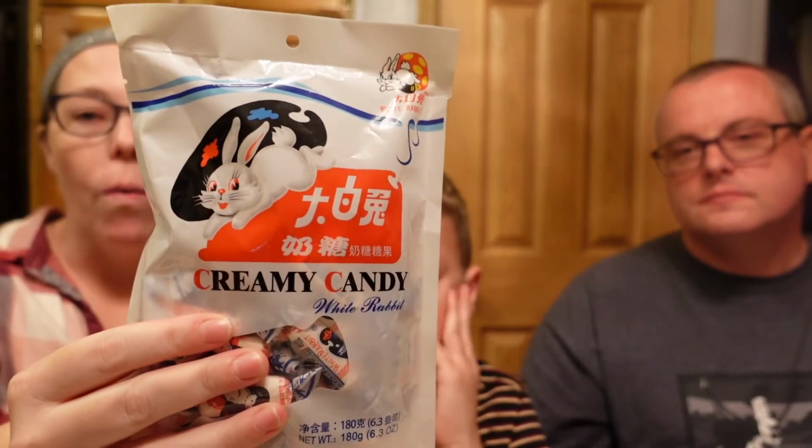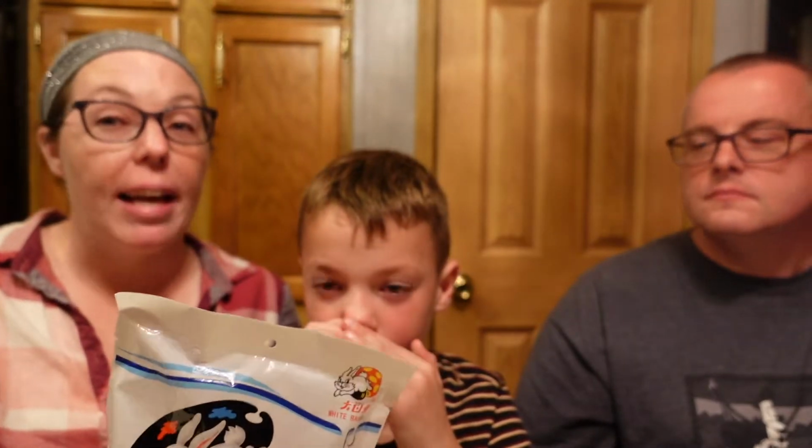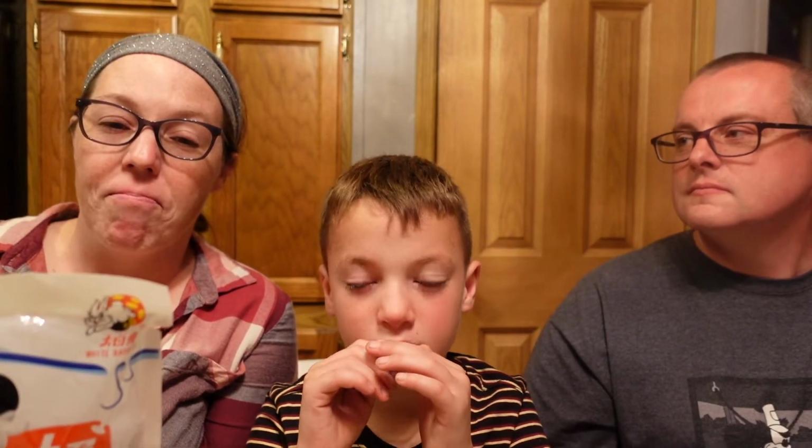Next up on our taste test is the creamy white rabbit candy that we are going to try. White rabbit makes me think of Alice in Wonderland. Are we going to get whisked away to Wonderland eating these? I don't know. It doesn't have anything too special in the packaging. It does mention it's mostly just sugar inside, and then butter. So it's probably going to be a sweet treat.